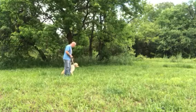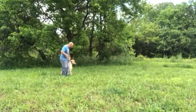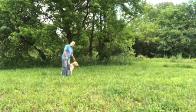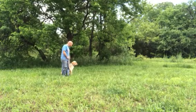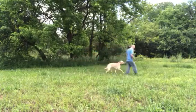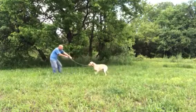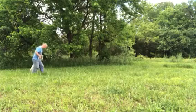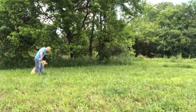Sit. Good. Good. Nope, no laying down. Good. I also don't want him to lay down. Laying down is another way of being defiant, challenging me. Good. Boy. Heel. Boone. Come on. Here, here, here. Sit. Good. Good boy. Heel.